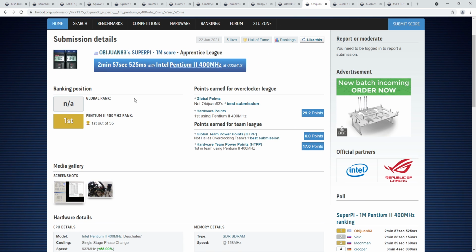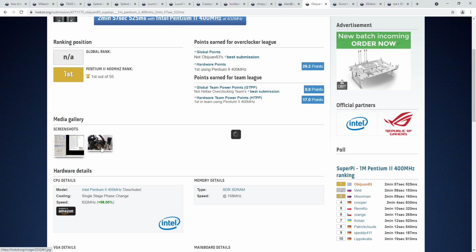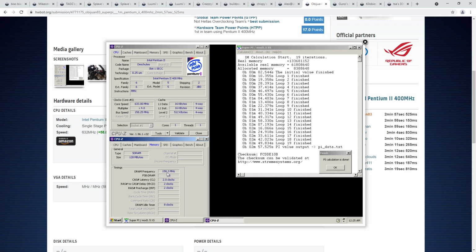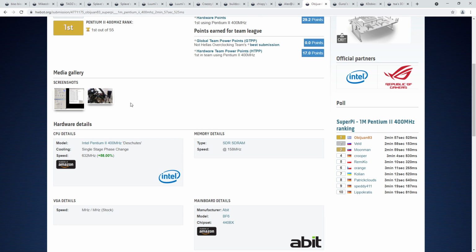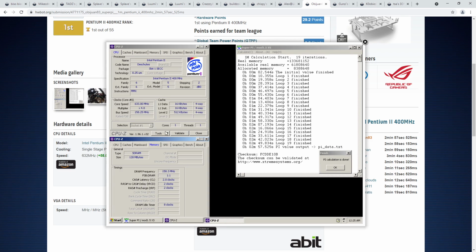So Obi-Wan 83 here has managed to take the top score in Super Pi 1M with the Pentium 2 400 megahertz using single stage phase change and some SDRAM doing settings that I don't know if they're good or if they're bad, but they are evidently fast, or at least the CPU is fast. Something here is fast because this benchmark is single threaded and it loves memory performance, but I don't know anything about hardware this old. So yeah, I wish I could give you more details, but I really can't, because I don't even know what years this stuff came out in.